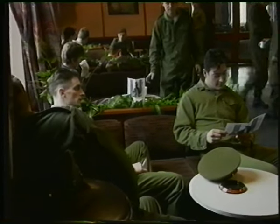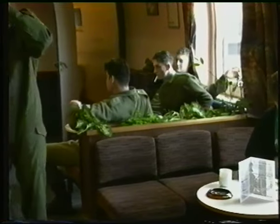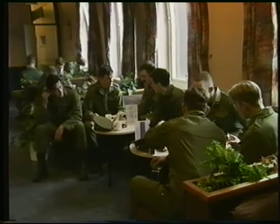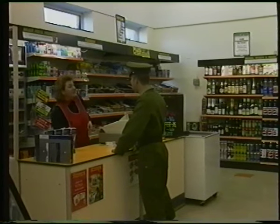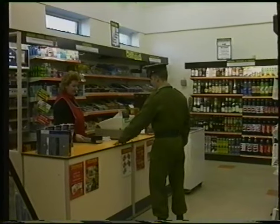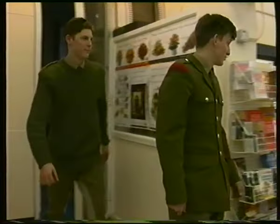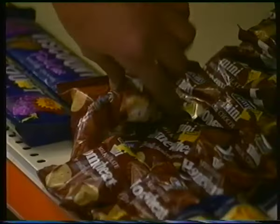Once the horses are groomed and the kit cleaned, there's time for a quick break here in the Naffy. A moment to relax, have a cup of tea and something to eat. There are other facilities here too, including the Naffy shop. For Terry and James, this is a good moment to pick up some odds and ends before joining the others in the canteen.